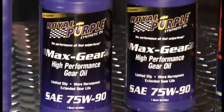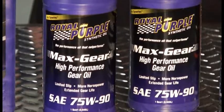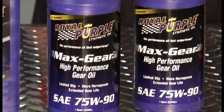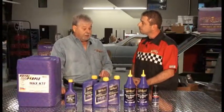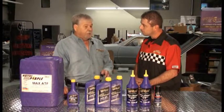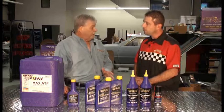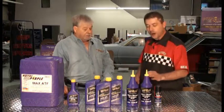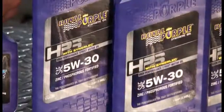This is Max Gear. This comes, I think, at $75.90. It's basically a rear-end gear lube. We make it in four or five different weights. One of the good things about our gear lube is you do not have to add anything for limited slip or locking differential. That additive is already in there. So you've got it all in one right here. Pretty universal. Absolutely.